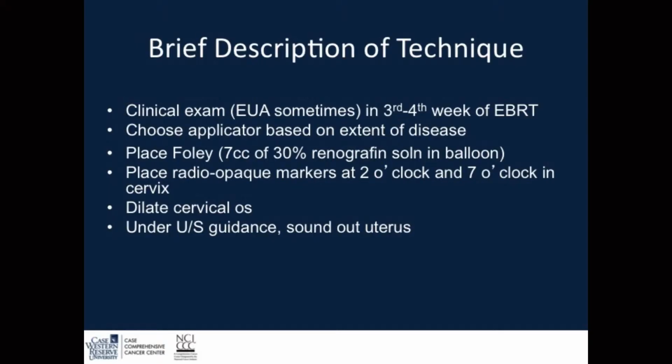So I'll briefly describe the brachytherapy implant. This always begins with a clinical exam. Exam under anesthesia is standard. However, it's always done before patients start therapy. It is not always done right before the implant. So at the very least, a clinical exam is done. At best, exam under anesthesia.